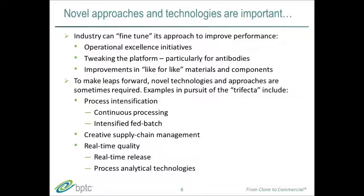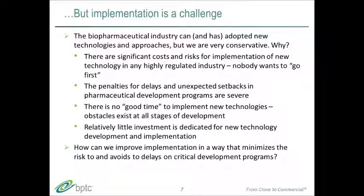and real-time quality, process analytical technologies, and even potentially real-time release. But implementation is always a challenge, and that's been true in our industry, and it will probably continue to be true. Why is this? We as an industry have been able to adopt new technologies. Parrish will talk about single-use technologies, and that's a good example of one that's been adopted well over the last decade. But we're very conservative, and there are good reasons for that.